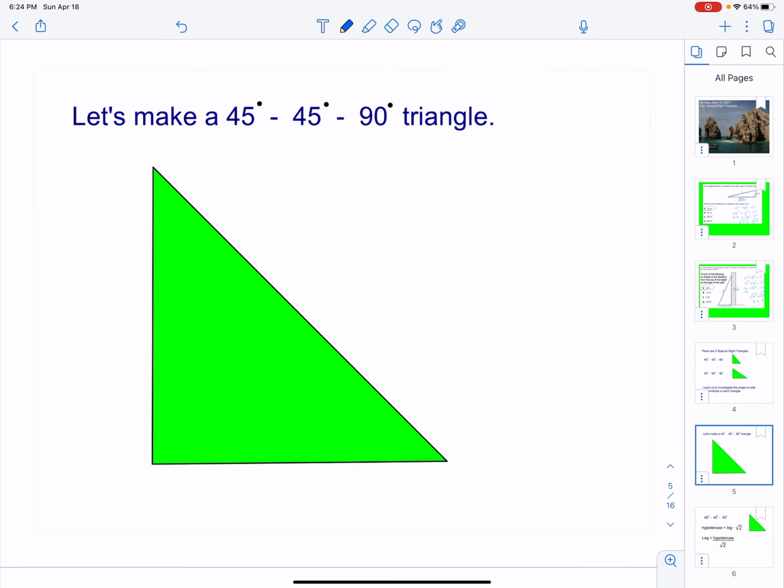Well, in a 45-45-90 right triangle, this piece right here is going to be our 90. This angle is going to be 45 degrees. This angle here is going to be 45 degrees. What that means is that this side and this side, the two legs, are going to be the same. So if this side right here were 5, whatever units, this other leg is also going to be 5. And I know that this hypotenuse, this side right here, is going to be a little bit bigger than 5. It is our hypotenuse, so it's going to be just a little bit greater than 5. Okay, so those are some things that we know about a 45-45-90 right triangle.